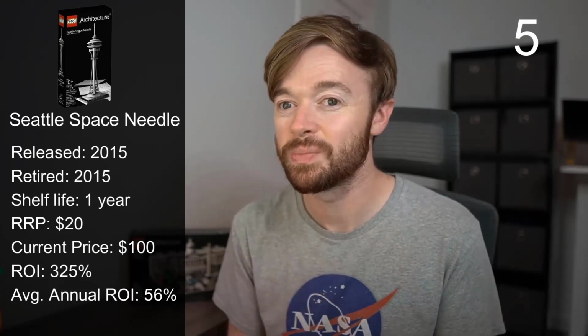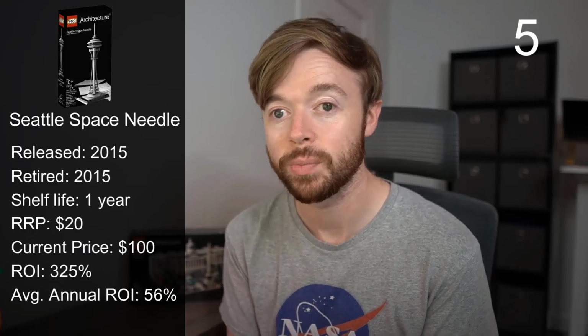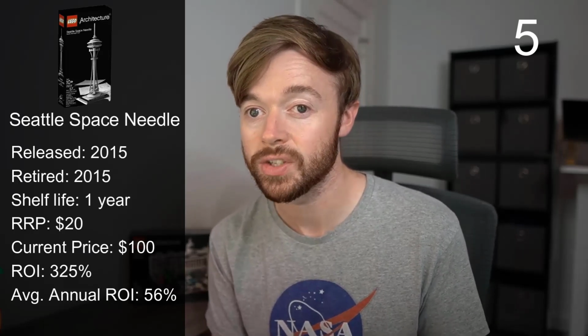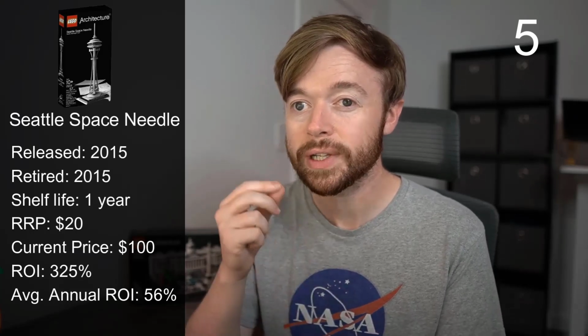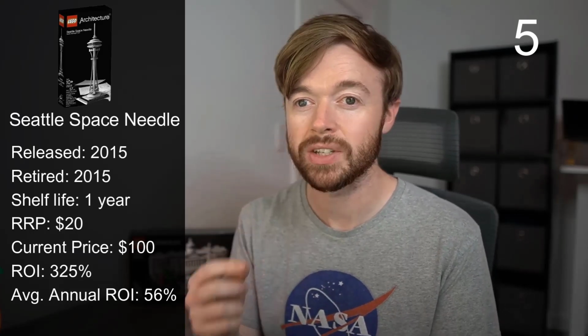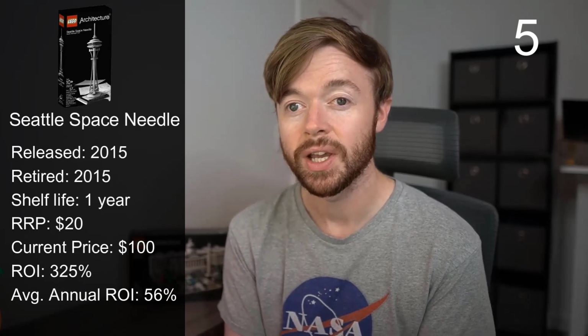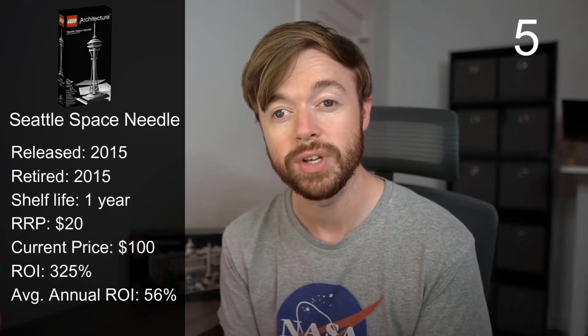This is another expensive set when you're looking at price per piece. This one had a retail price of $20 just like the last one, and that would make a price per piece on this set, on the Space Needle, of 35 cents per piece, which makes it not only the most expensive price per piece in this top 10 list, but also the most expensive price per piece in all of the Landmark series history.